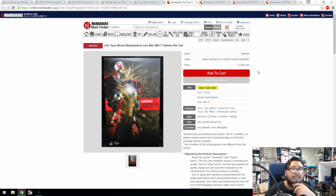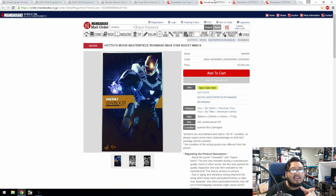I think it looks cool. Anything Iron Man looks cool, and most of this will probably be Iron Man stuff. So next one is another one from Iron Man 3. It's called the Star Boost. It looks cool. I think he looks something like from Mass Effect, my Mass Effect main character, Shepard. He actually kind of wore a suit like this, and he's all white. So I think that's cool.